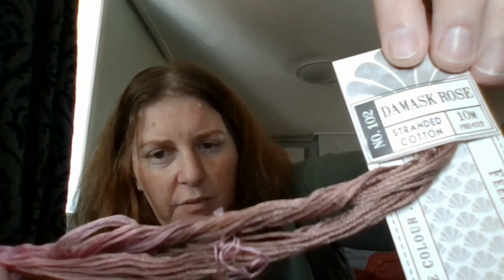What else have I got? Oxalis. That's really pretty. And this one's all been unwound. This is the one I was using. This is Damask Rose. It goes through pink and brown and everything. It's a bit hard to see. I only got through one of these this month, and it's not totally done, but it's looking really nice, so I thought I'd show it to you.